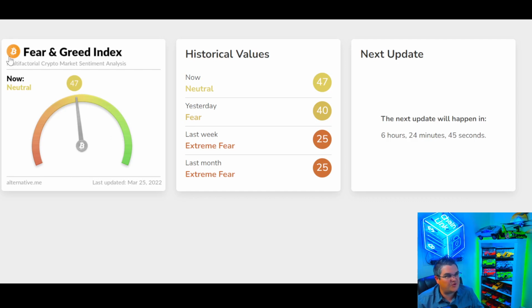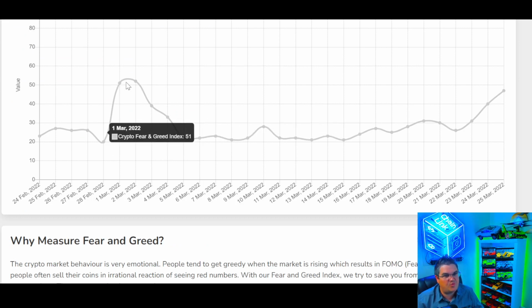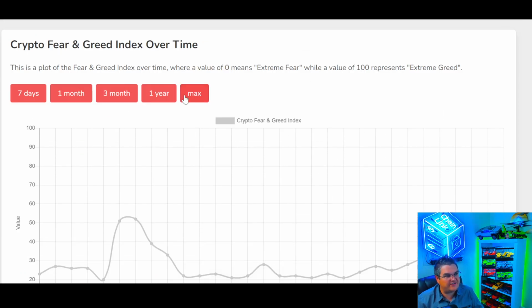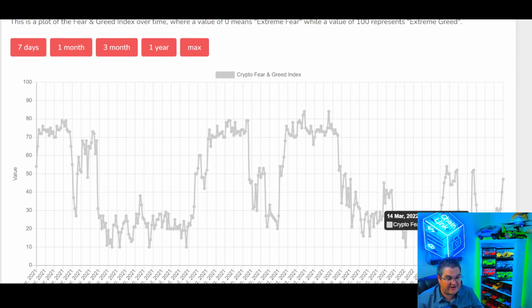That's it for that one. So the crypto fear and greed index, we're at 47. So we've got a little bit of slim hope, right? We're working our way back up. But if you put it on the year here, or let's go 1 year, we have these little peaks, but each peak seems to be getting lower. But we're trying to put in higher lows as well, right? Looks familiar to a Bitcoin chart, right?